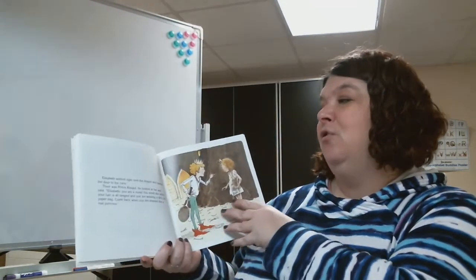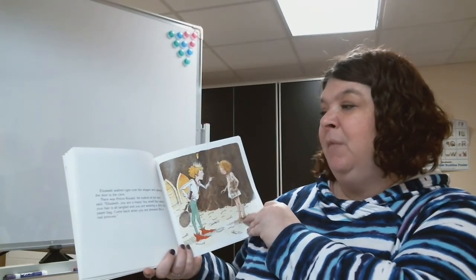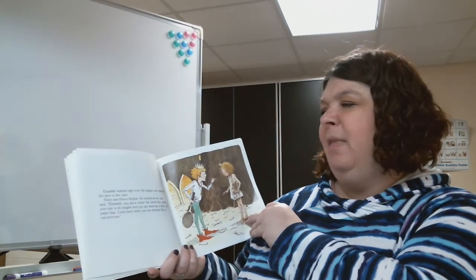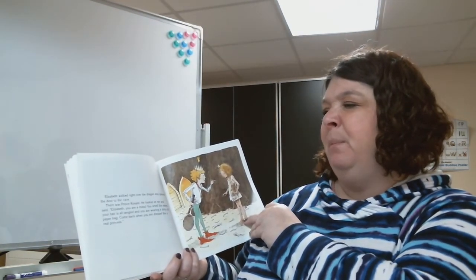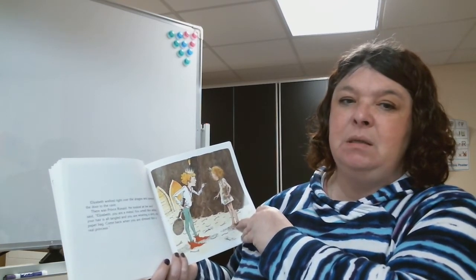Elizabeth walked right over the dragon and opened the door to the cave. There was Prince Ronald. He looked at her and said, "Elizabeth, you are a mess. You smell like ashes. Your hair is all tangled, and you are wearing a dirty old paper bag. Come back when you are dressed like a real princess."